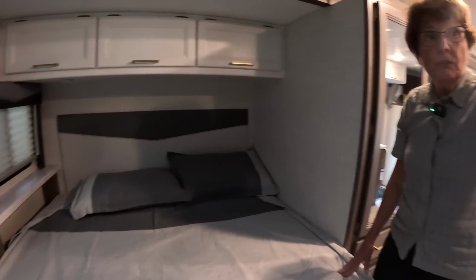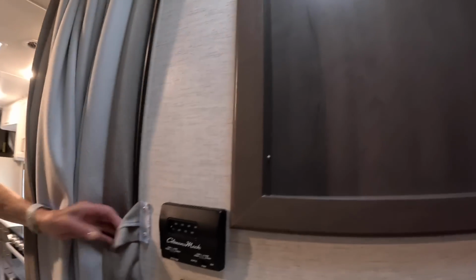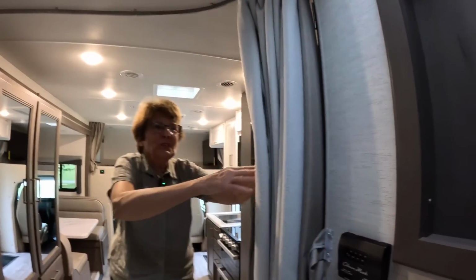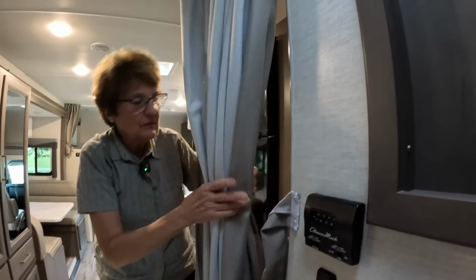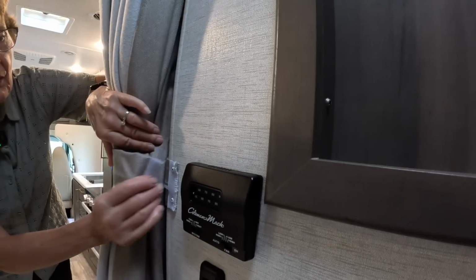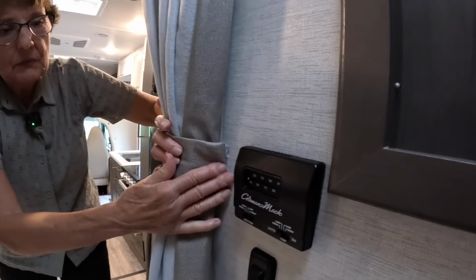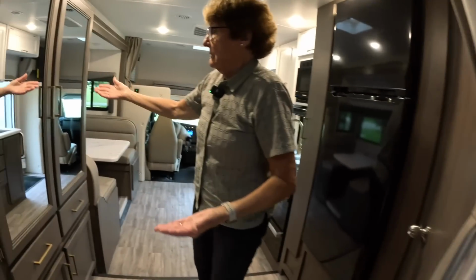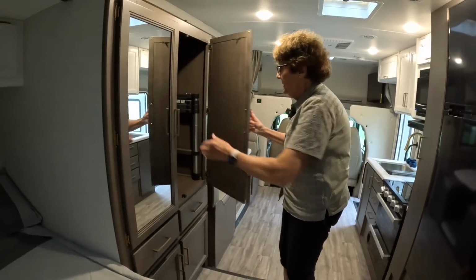And it's prepped for a second television if you want to watch TV in bed. It is prepped. And we have a drape that we can pull around for privacy, for the bed when you're sleeping. And then you fasten it in the daytime because you don't want it bouncing around. Mirrors. It's always nice to have mirrors.